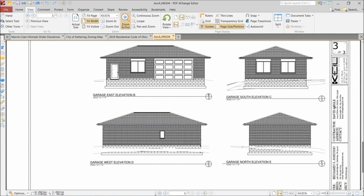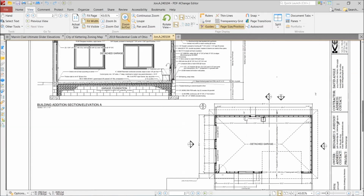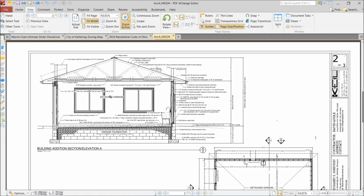I'm not sure you wanted me to put this actual contractor on here, but let me know. And let me know if you find any other errors or omissions that are obvious. Otherwise, I will talk to you soon.